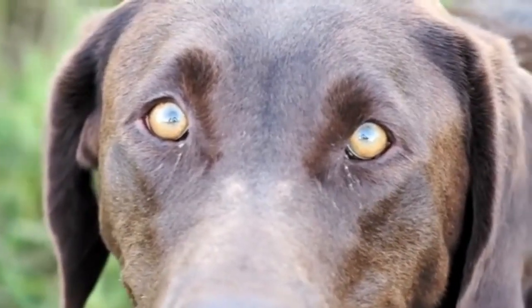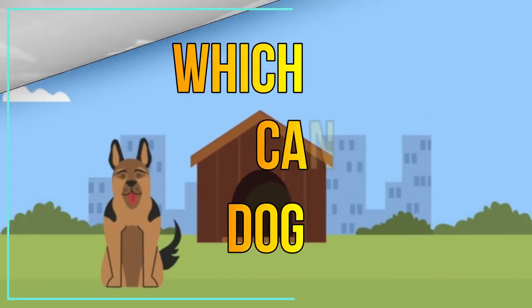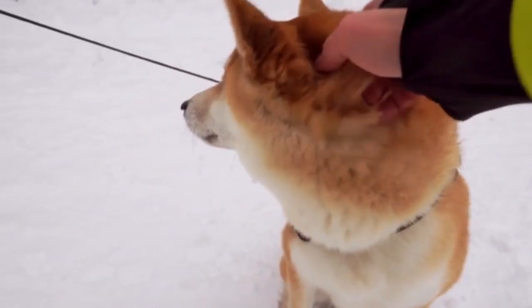Dogs also have a structure known as the tapetum lucidum that reflects light back through their retina and further enhances night vision. This structure gives dogs' eyes a glow when illuminated in the dark. Which colors can a dog see? These are just a few of the questions we get regularly from curious dog lovers. The answers may surprise you and how you communicate with your dog.